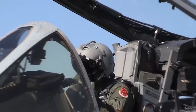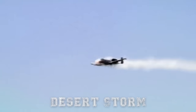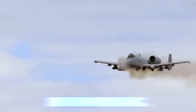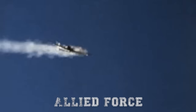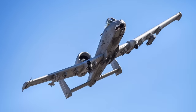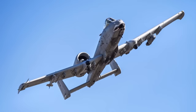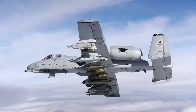Across a career of several decades, the Thunderbolt has participated in operations Desert Storm, Southern Watch, Provide Comfort, Desert Fox, Noble Anvil, Deny Flight, Deliberate Guard, Allied Force, Enduring Freedom, and Iraqi Freedom. Together, the experience gained in the field, plus a host of capability upgrades, will keep the A-10 at the forefront of the United States Air Force Close Air Support mission for at least another decade, and likely substantially longer.